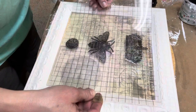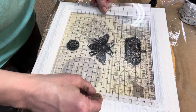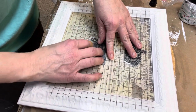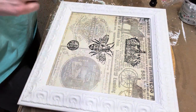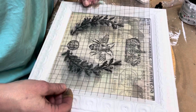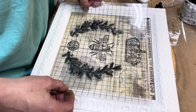I played around with the design. When I was happy, I took my thin mount and I stuck it to the back of the stamps. And then I lifted it off. I adjusted the stamps by the graph lines so that everything was even. I then inked up my stamp and I stamped the top of the decoupage paper.